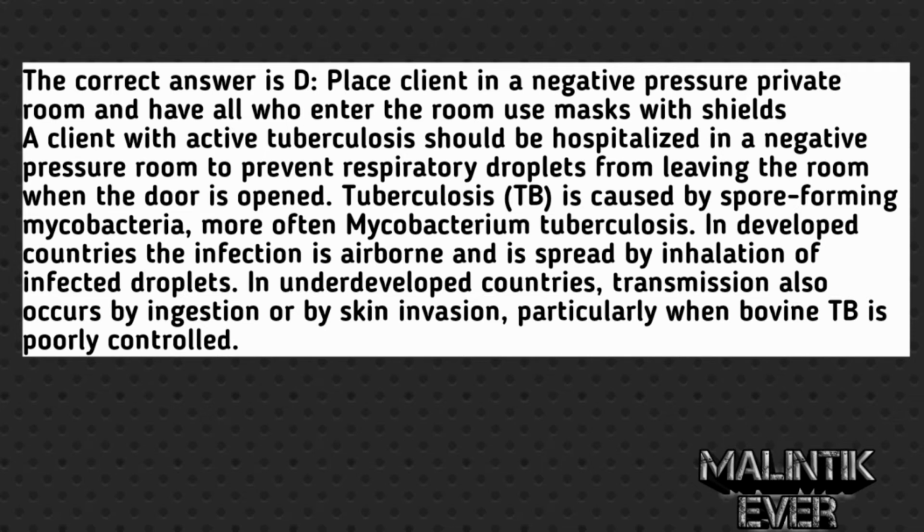Tuberculosis (TB) is caused by spore-forming mycobacteria, more often Mycobacterium tuberculosis. In developed countries, the infection is airborne and is spread by inhalation of infected droplets. In underdeveloped countries, transmission also occurs by ingestion or by skin invasion, particularly when bovine TB is poorly controlled.